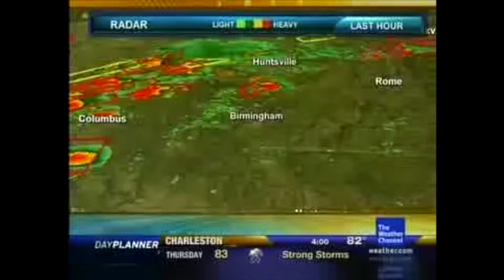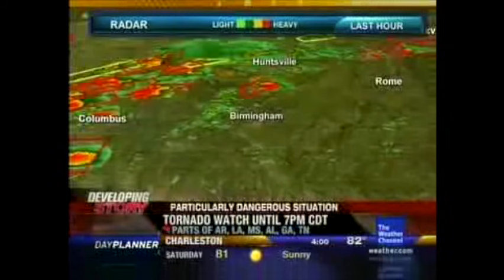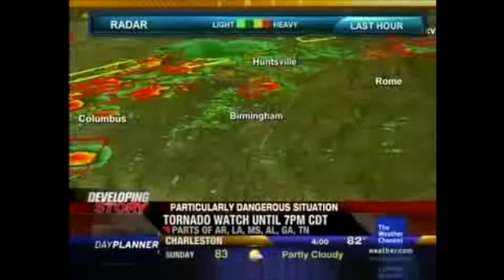Oh, long lines of severe, intense thunderstorms are moving east, tormenting parts of the South with tornado watches and warnings. But while one round of storms moves out, another round, of course, is re-energizing behind it, carrying more dangerous weather.